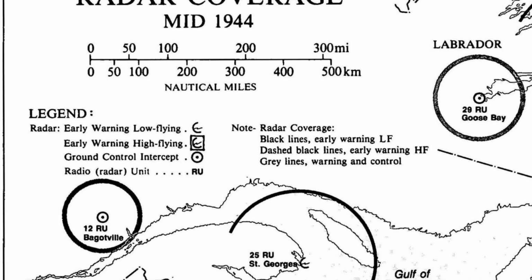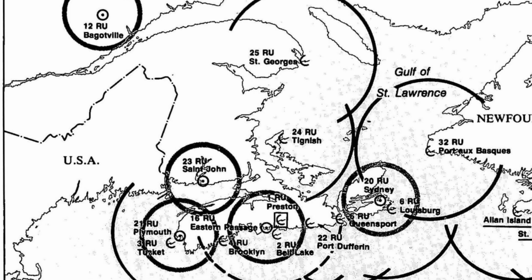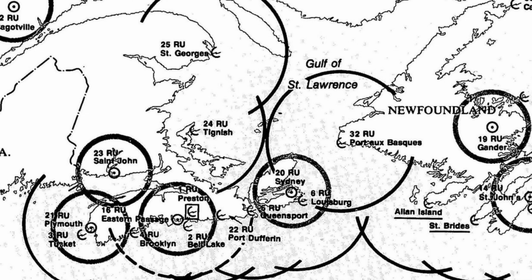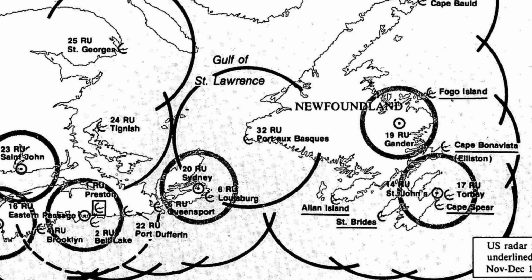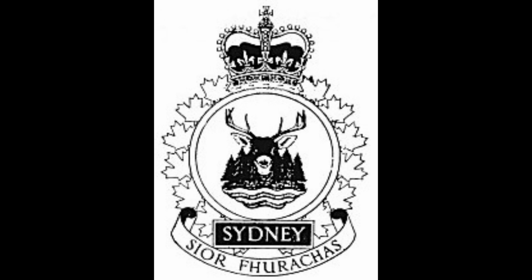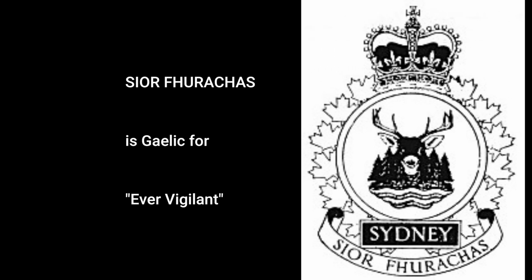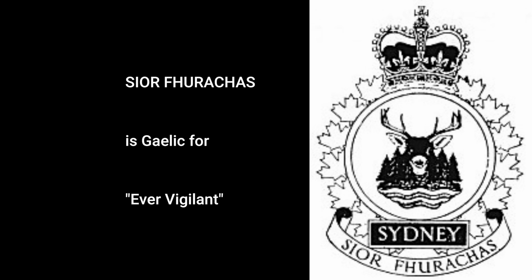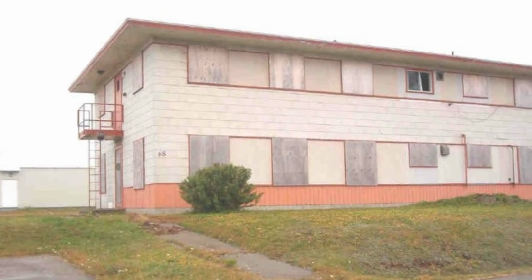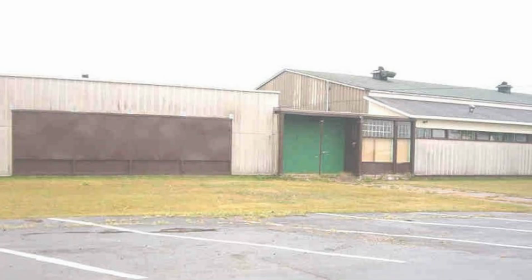Sydney's coverage was backed up by Royal Canadian Air Force Station Beaverbank and Royal Canadian Air Force Station Barrington to the southwest, and the Royal Canadian Air Force Station St. Margaret's to the west. Using the radial call sign Pepper, the Sydney station consisted of the Radome, early warning and ground control intercept radars, as well as supporting buildings including residences for personnel. The primary lodger unit established at the station was No. 221 Aircraft Warning Squadron.